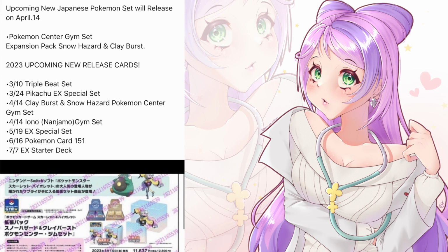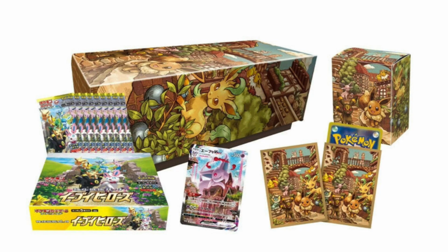You have your sleeves, your deck boxes. You tend to get promos. You also tend to get booster boxes inside of these boxes right here. And they don't go for that much money for MSRP, but the secondary tends to go wild. And I'll tell you one of the last ones, so you probably know what I'm talking about, right? You have the Eevee Heroes Gym Set box right now. It's close to $800-900. And it comes with not one, but two Eevee Heroes booster boxes inside of it.